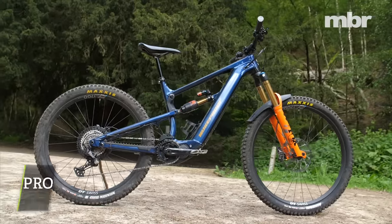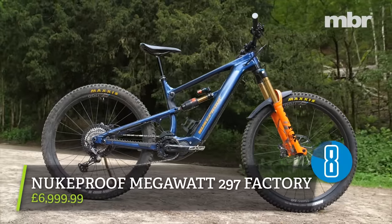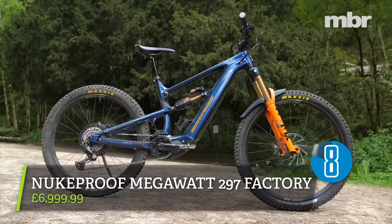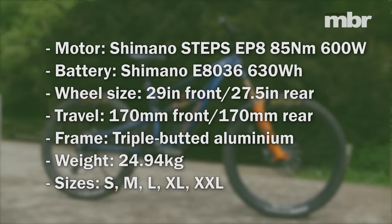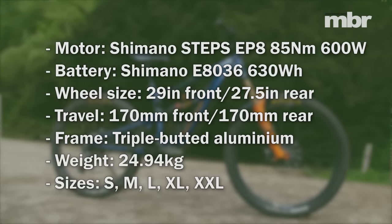Yeah, I gave it another 8, but it's got Fox Factory suspension. It's got really good ride quality. It's good value. The only limiting factor here for me is, again, battery capacity.